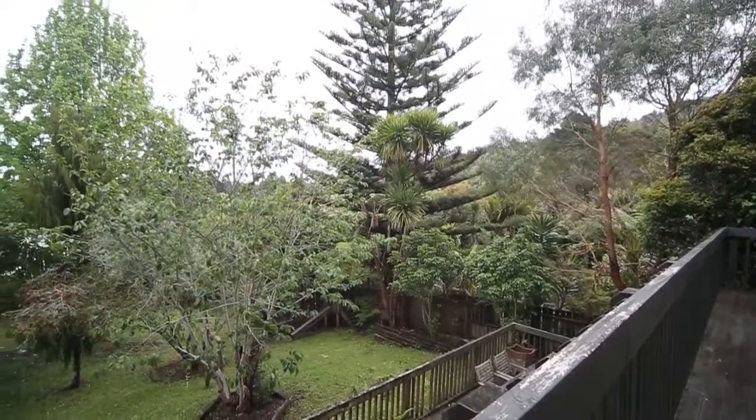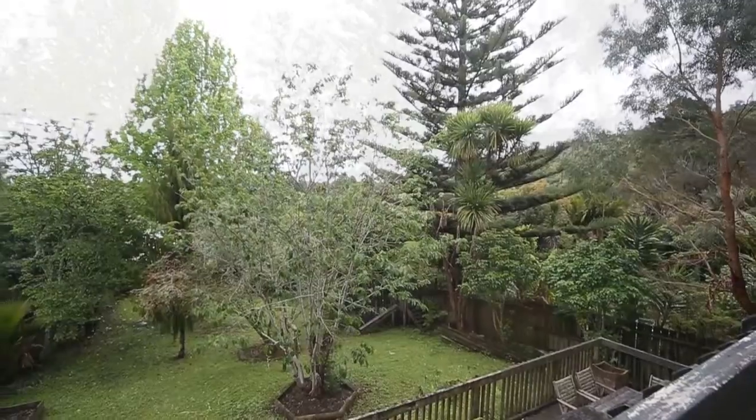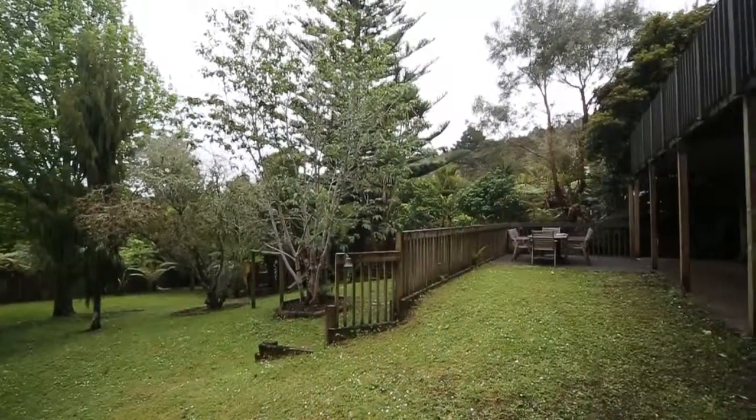There is plenty of room on the large and sunny 809 square metre section for the trampoline and backyard cricket. This home should be top of your list to view this weekend.